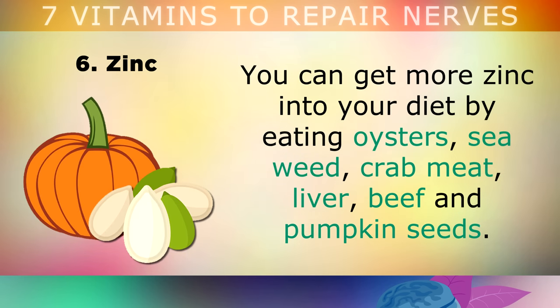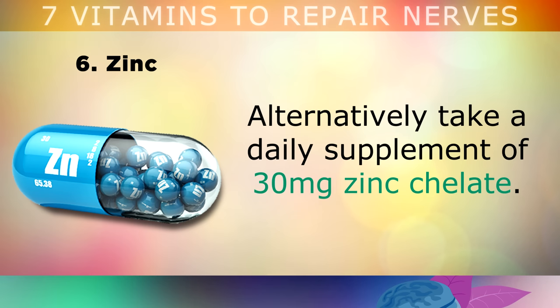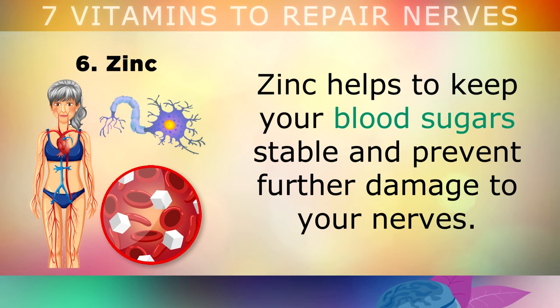You can get more zinc into your diet by eating oysters and shellfish, seaweed, crab meat, liver, beef, and pumpkin seeds. Alternatively, you may take a daily supplement of 30 milligrams of zinc chelate. Getting more zinc helps to keep your blood sugar stable and prevent further damage to your nerves.